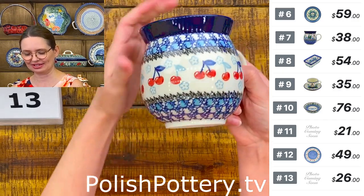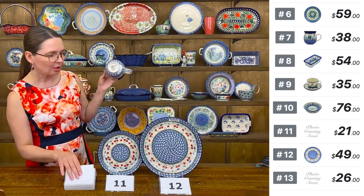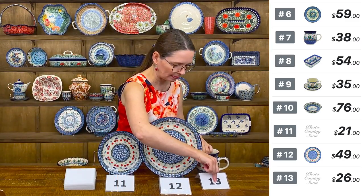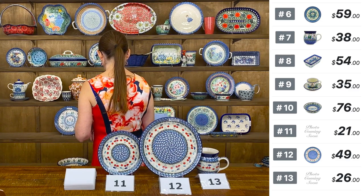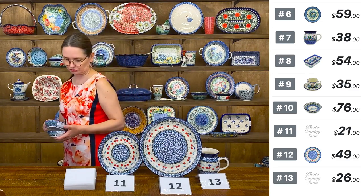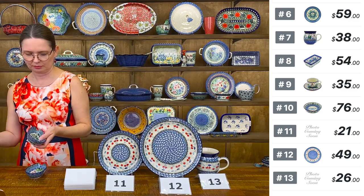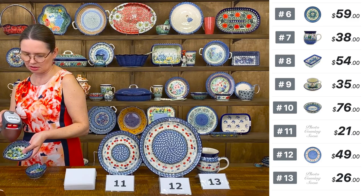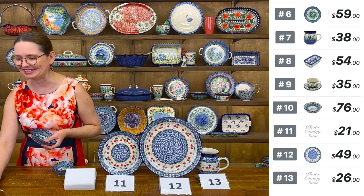So $26, Ceramica Artystyczna. This is Cherry Picking pattern. Cherry Picking pattern. I showed you the plate. Now, oh, I have something gorgeous in here. And they are very, very useful in the kitchen.